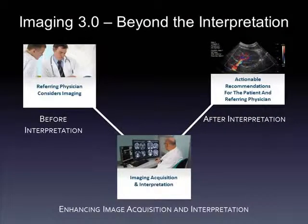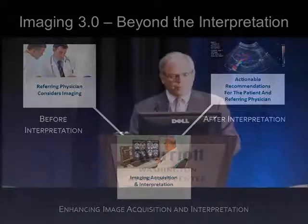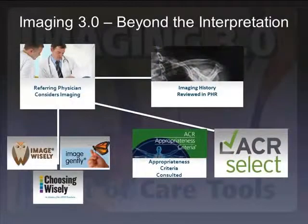So this is just sort of graphically, and we can do this pretty quickly, about the three steps: before, during, after interpretation. When the referring physician considers imaging, can we review imaging history in a personal record? Can we use appropriateness criteria? Can we assure that what we're doing is safe and that the patients understand what radiation exposure means for them?